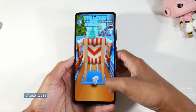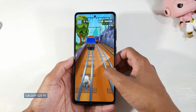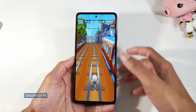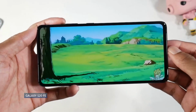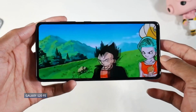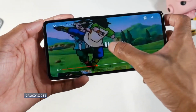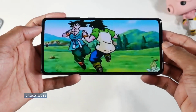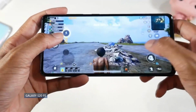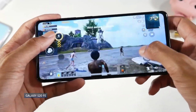So you do have IP68 dust and water resistance on this phone, as well as a Super AMOLED 120 hertz panel with HDR10 Plus at 6.5 inches, 1080p for the panel, 407 for the PPI. Overall, just a really nice display with the punch hole, just super bright, very colorful Samsung display. We're running Android 11 on top of One UI with the Snapdragon 865 chip and Adreno 650. Again, a very powerful phone, can play pretty much any game at max settings, so it's just going to blow through games if you're a gamer.